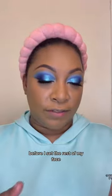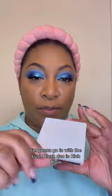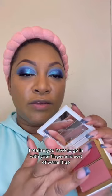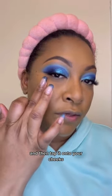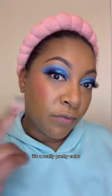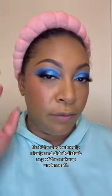Before I set the rest of my face, I'm going to go in with the Lush Blush Duo in Rich Plum. So it's a cream blush and a powder blush. So I'm gonna go in with the cream side first. I realize you have to go in with your finger and sort of warm it up and then tap it onto your cheeks. You get a much better color payoff that way. It's a really pretty color. That blended out really nicely and didn't disturb any of the makeup underneath.